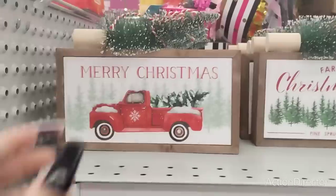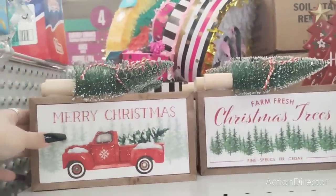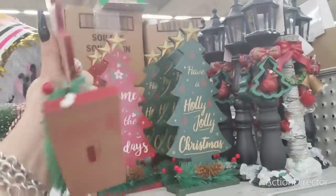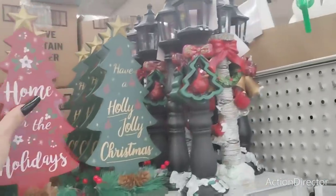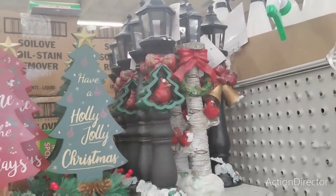So we have these cute signs, and this is going to be $3.99. Merry Christmas, Farm Fresh Christmas Trees. We have these. These are really cool as well. $2.49. I really do like these. I might get these. I don't know. $3.99. I'll have to think about that. That's a lot of money.